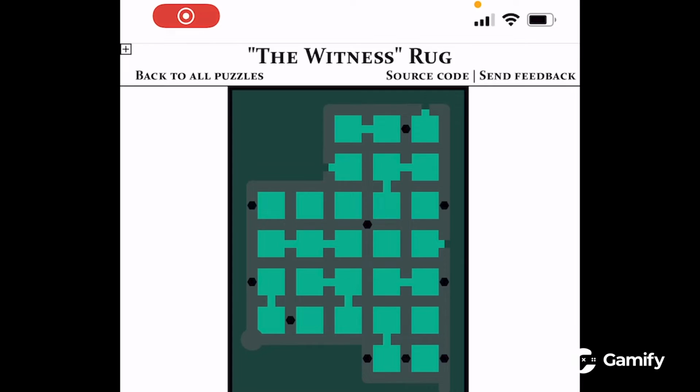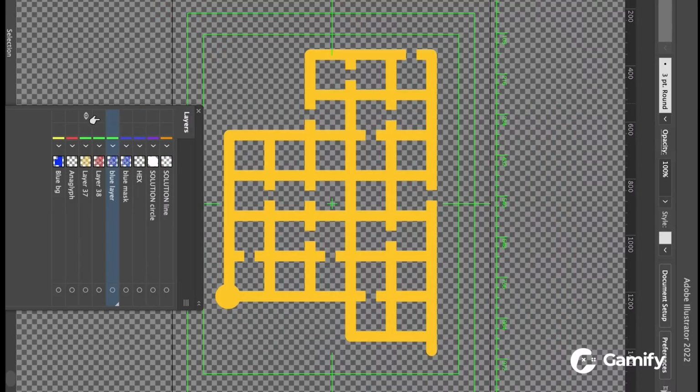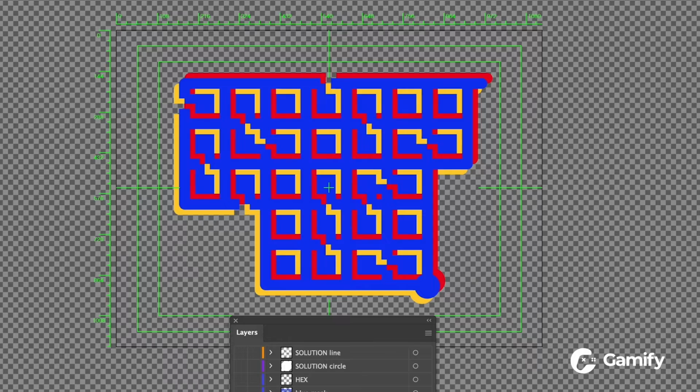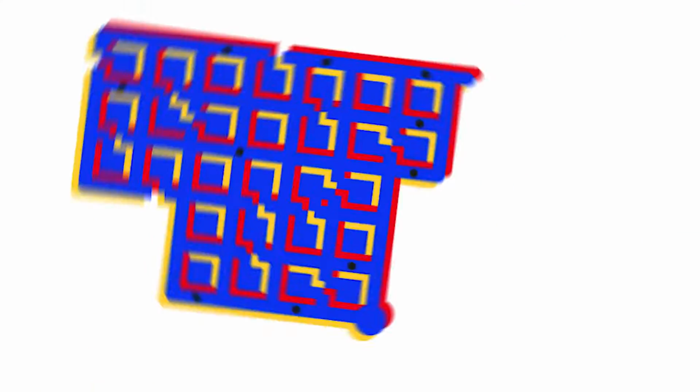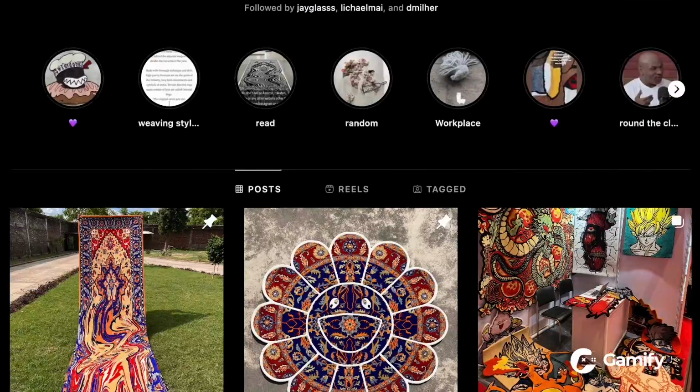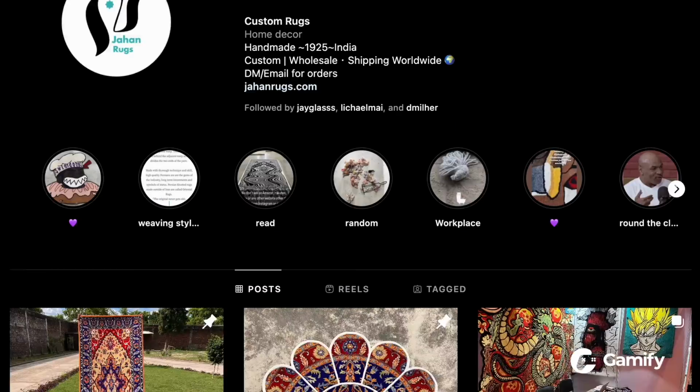In the end, I landed on a design that was simple and yet was right in front of me the whole time. I would simply duplicate the puzzle in contrasting colors, offset them to a fixed distance, and it all just lined up. I then filled in the background, and there it was, a rug. Once all the design elements were locked off, I found a great rug maker in India called Yahan Rugs, and the weaving began.